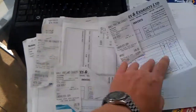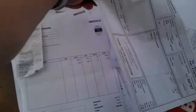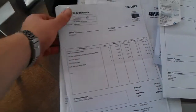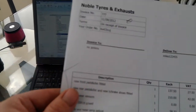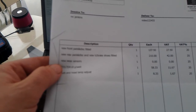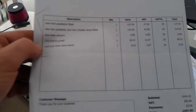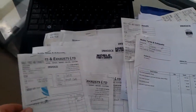That was 2014. Tyres, tyres and balance. More tyres. Here's a biggish one, £497 back in 2012, late 2012 September. New discs and pads fitted, new discs and pads on the rear as well, wear sensor, and a headlamp adjuster. That's £497 done in September 2012, as I said.